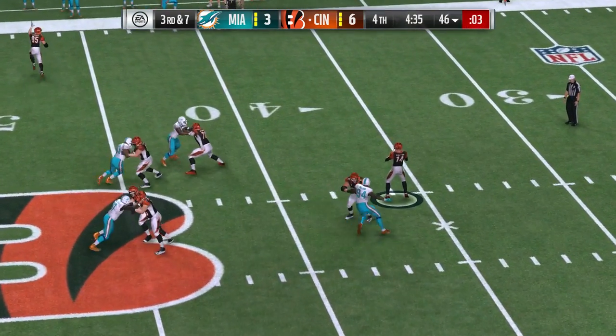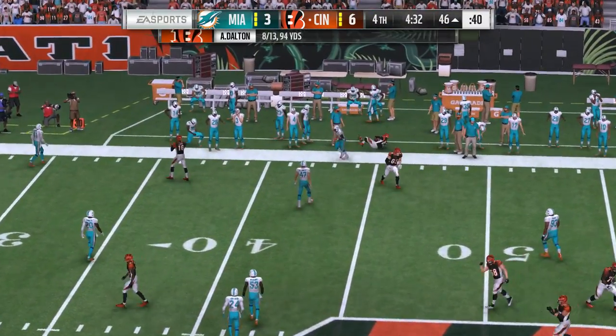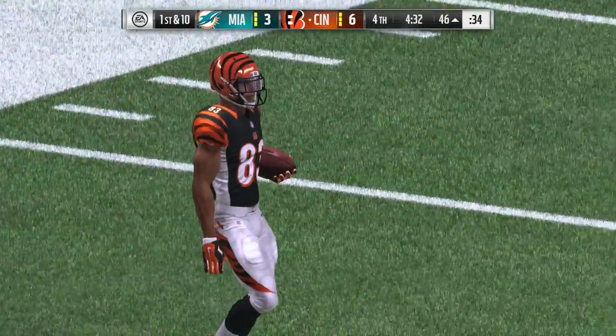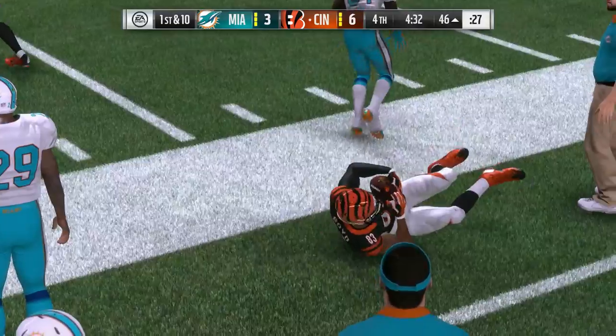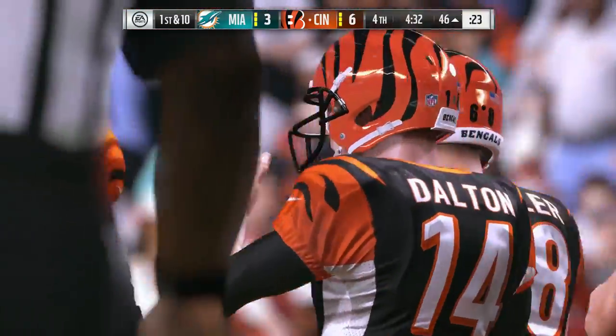Third down, a shot here for Dalton. Sideline throw, it's complete. And a nice job there of keeping the toes inbounds. And that's how you pick up a first down. Not only does he make the catch, but has enough body control to get his feet down inbounds, toe tapping and dragging to make sure he gets it done.